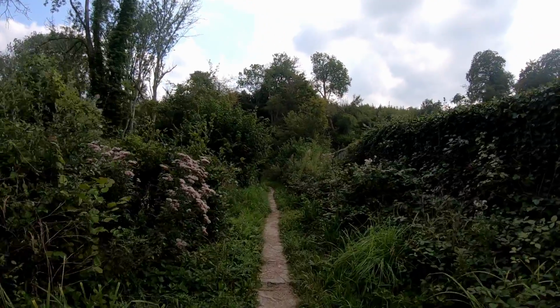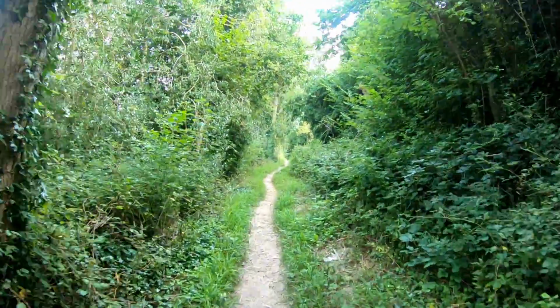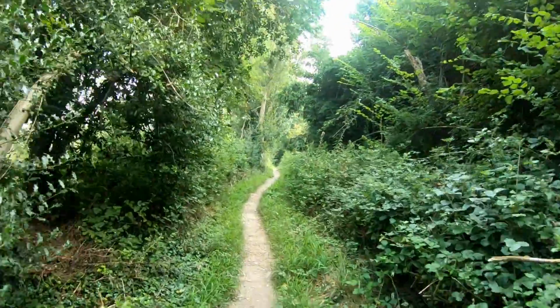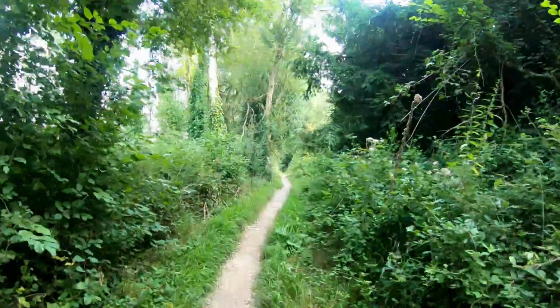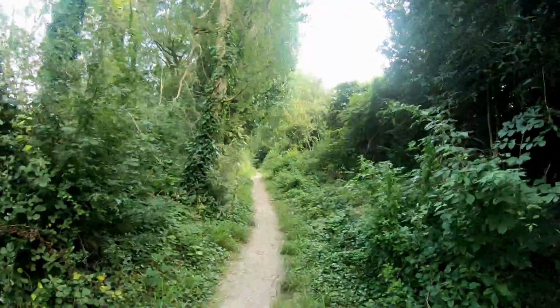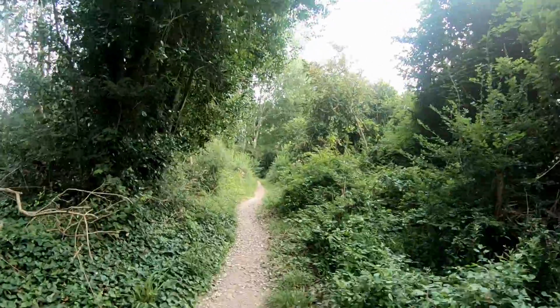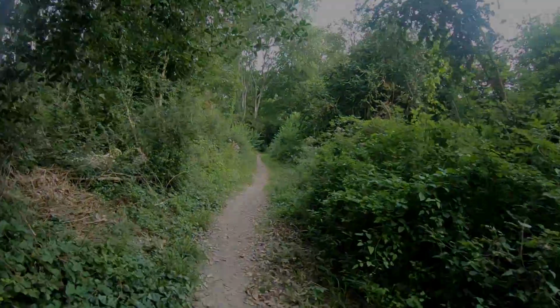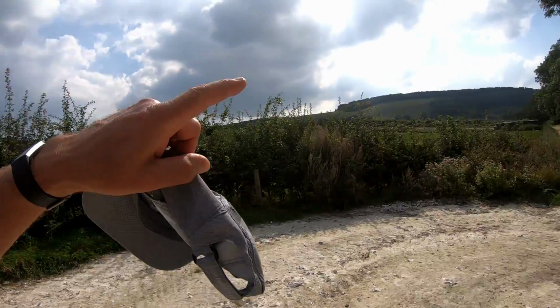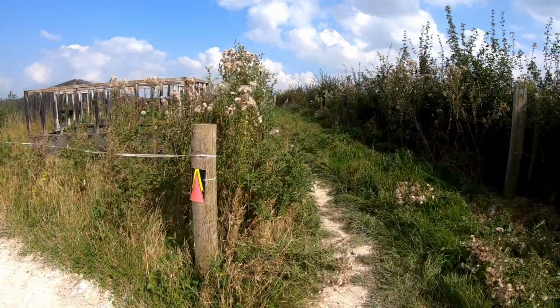So it's this way. Well, let me just show you. It's going into the sun, the hillside all the way up round there, and we've got to go along here now.